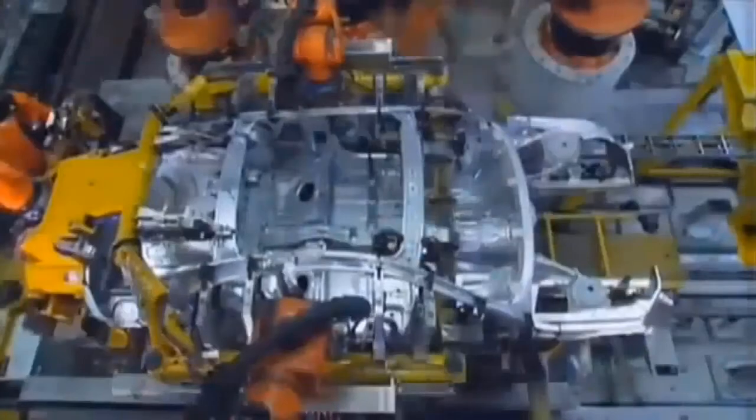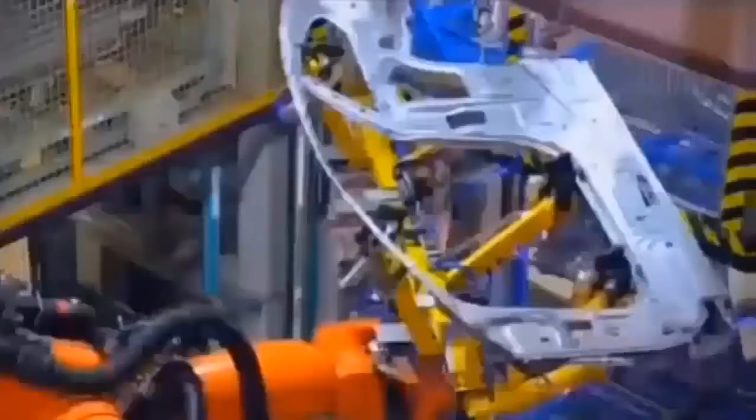Robots begin adding lighter elements to the new car. Whether welded, bolted, or glued, nearly 500 individual parts come together to form the skeleton of the car. The robots make over 5,000 welds on each body. Then the basic structure is ready for painting.